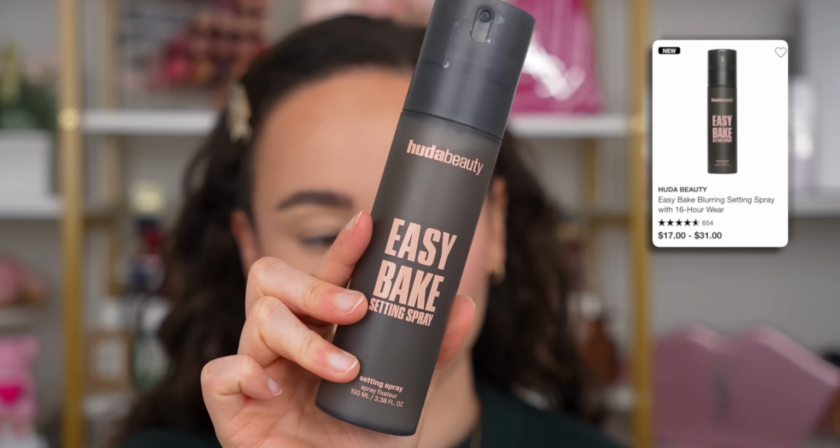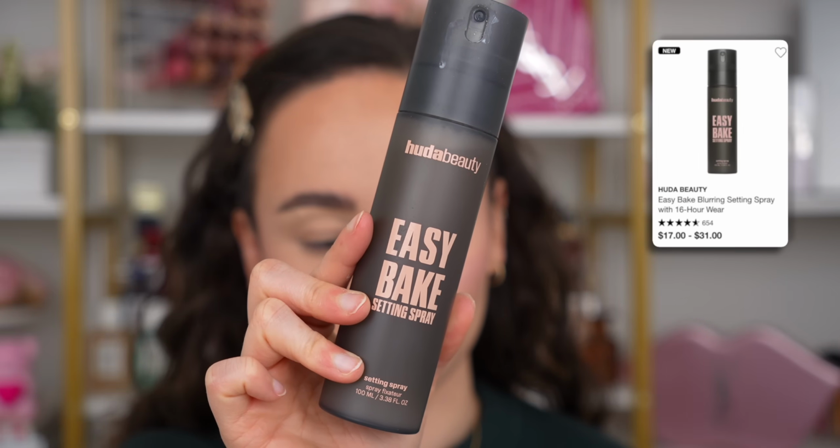And then I didn't buy this. I'm very grateful, I got this in PR, but I don't think I like it. It's the Huda Beauty Easy Bake Setting Spray. The first time I used it, I didn't shake it up enough. You're supposed to really shake it because it has powder infused in here. This is supposed to be great for oily skin.